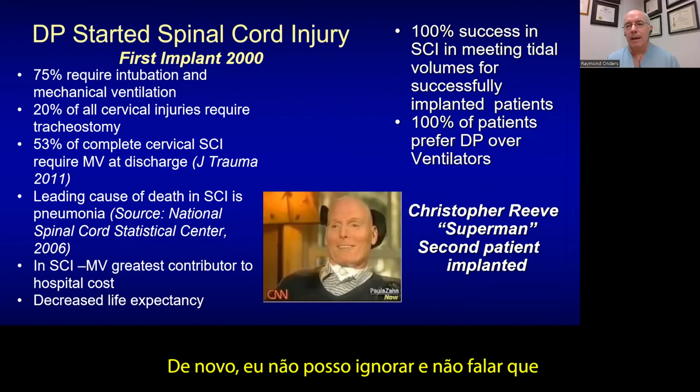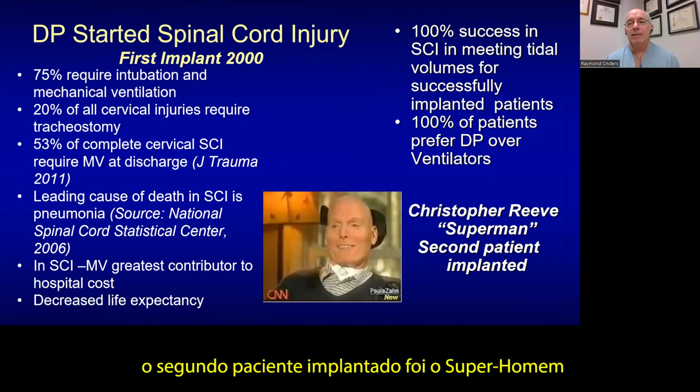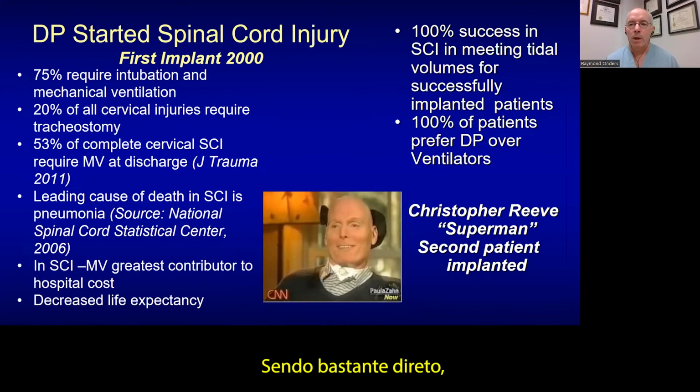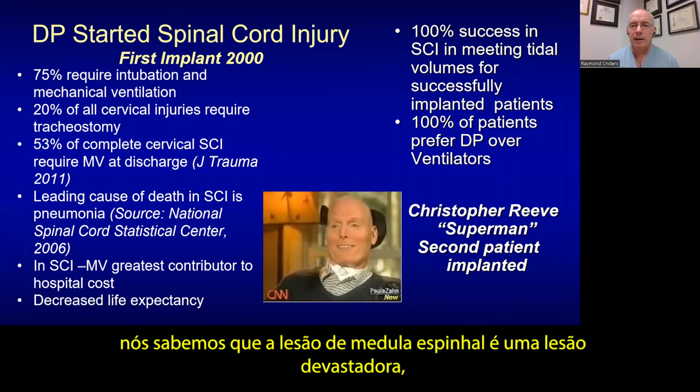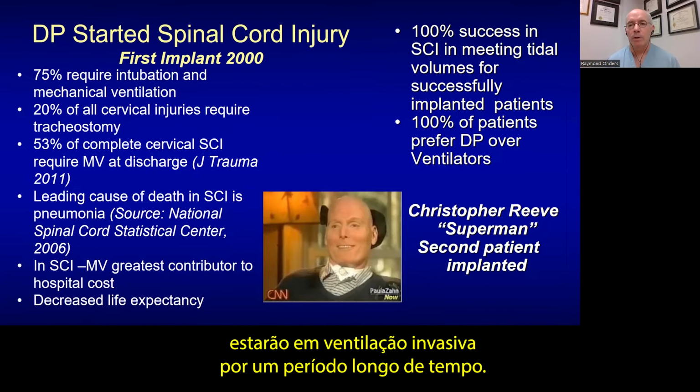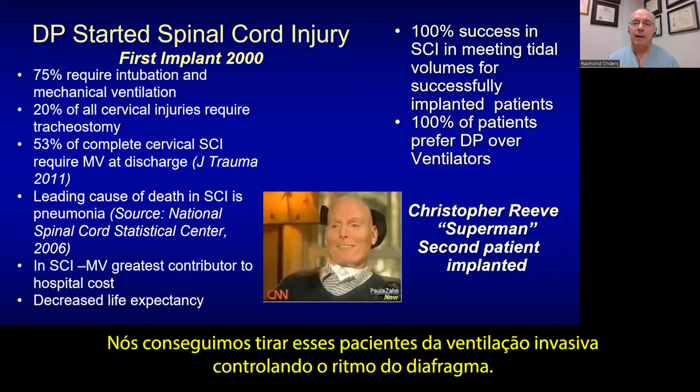And again, I can't neglect to say that the second patient ever implanted was Superman Christopher Reeve, who had a spinal cord injury. We could get him off the ventilator fairly straightforward. We know in spinal cord injury, it's a devastating injury, and many of these patients will be on the ventilator for quite a prolonged period of time. We can get them off by adding this area of diaphragm pacing.